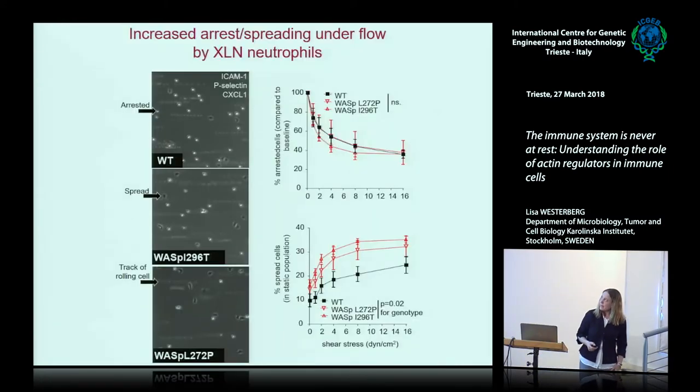And what did we find? What we really predicted from the beginning was that they have so much actin that they are very stiff, these neutrophils, but it didn't seem to be the case. So when we looked at arrested cells, these are the white ones here. You can see the rolling tracks here also, actually. There was no difference between the two XLN mutants and the wild type. However, when we look at the spread cells, these ones that really have activated integrin, there were many more XLN neutrophils that spread out compared to the wild type, and this is under shear stress. So the blood flow is somewhere here, so we are really increasing it a lot. And these still adhere to the surface.